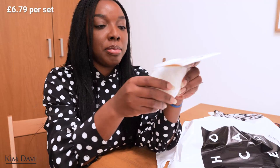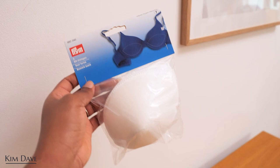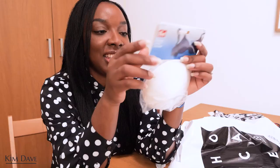It's like a foamy breast cup that dips inside here, and then it's rounded out. Hope you guys can see this. It's rounded out here like this. So that is the other thing I picked up.